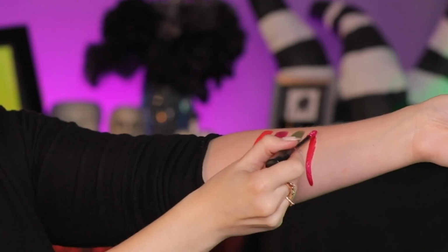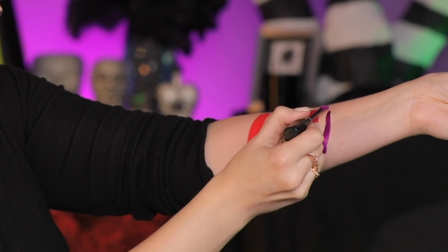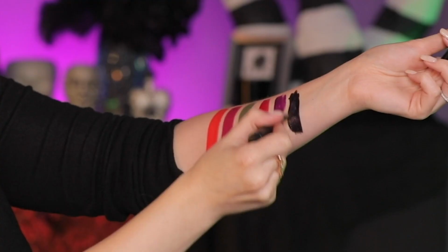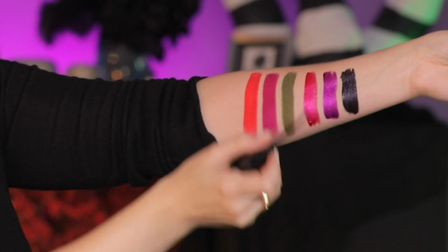This first one is Strange and Unusual. So this is definitely on the kind of red pink side. This is It's Showtime, that's the one I'm wearing. It's Showtime I would describe as a warm purple, and this last one, Weirder and Weirder, is so cool. This is more of like a black base with purple shimmer in there.